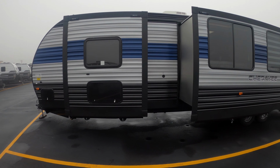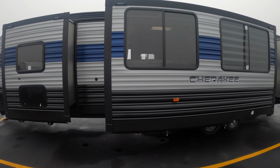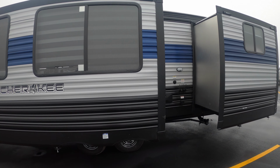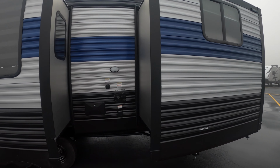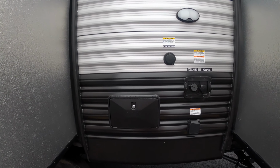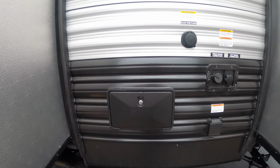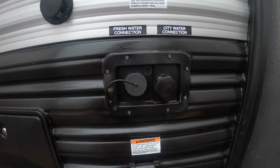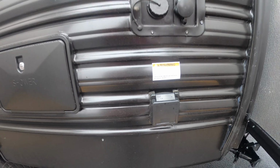Three slides total on the 324 TS. Bedroom slide, big living room slide, and there's your bunk room slide. Outside shower over here, along with your black tank flush, fresh water and city water connection, and your power cord plug-in.